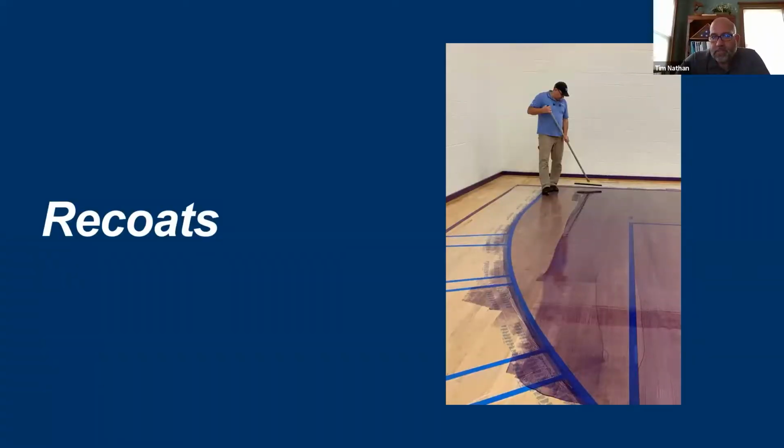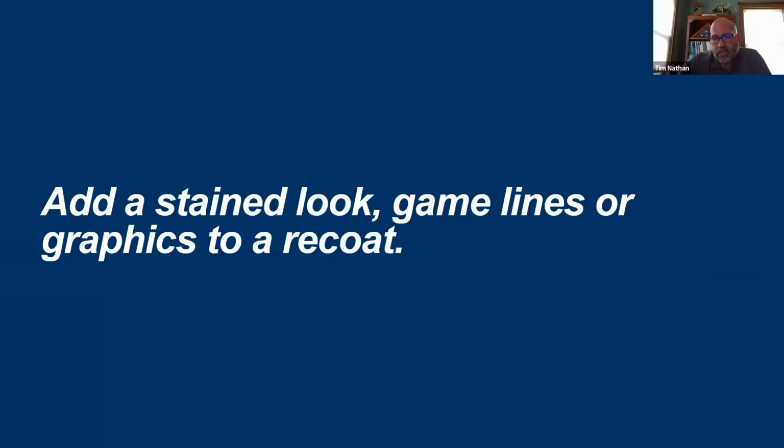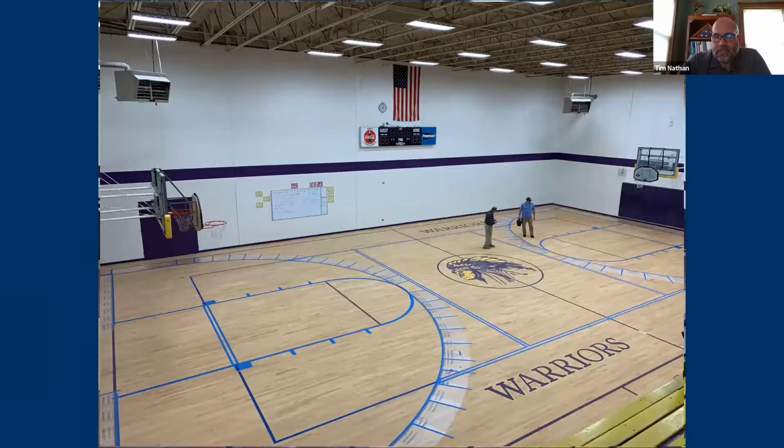Recoating is something that we believe is really going to be a highlight, where you can add a stained look into a recoat. There's our coworker here, Josh, who worked on a project here, adding a purple highlight to this floor. And if I can get this PowerPoint to run, there we go. So they've taped everything off after they abraded it, cleaned it really well, and showing the areas that we're going to highlight.